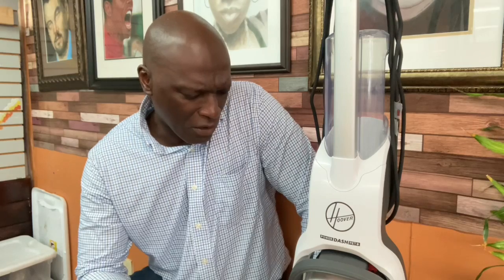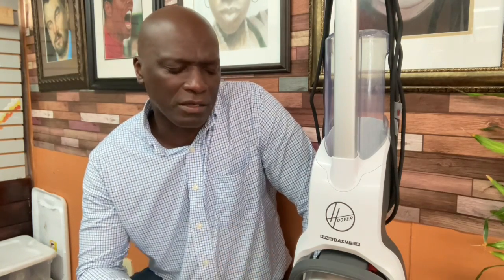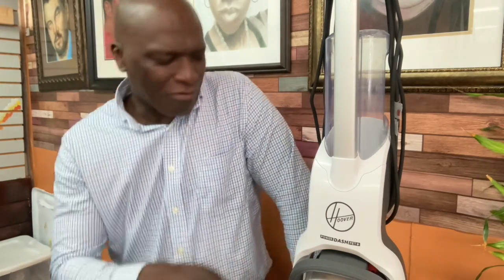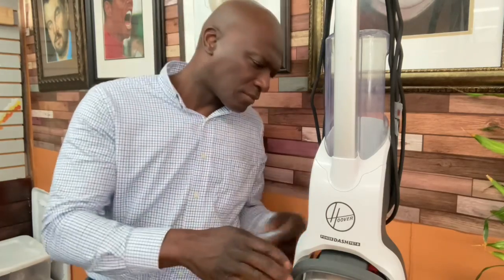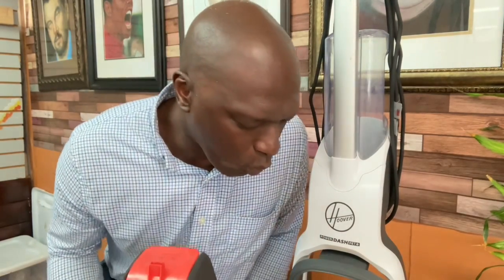All right. So what user error could cause something to happen to the motor? The only thing I can think of right now at this moment would be if somehow water got into the suction area where the motor is.